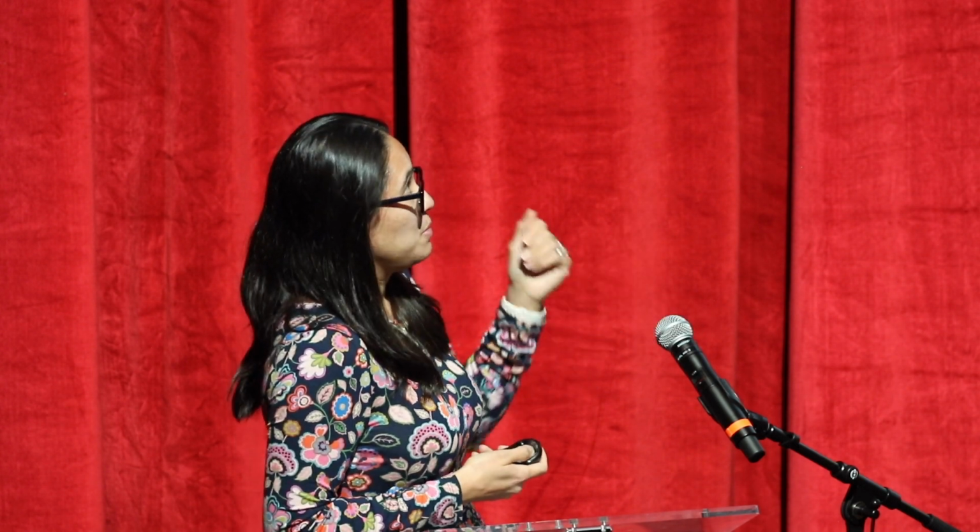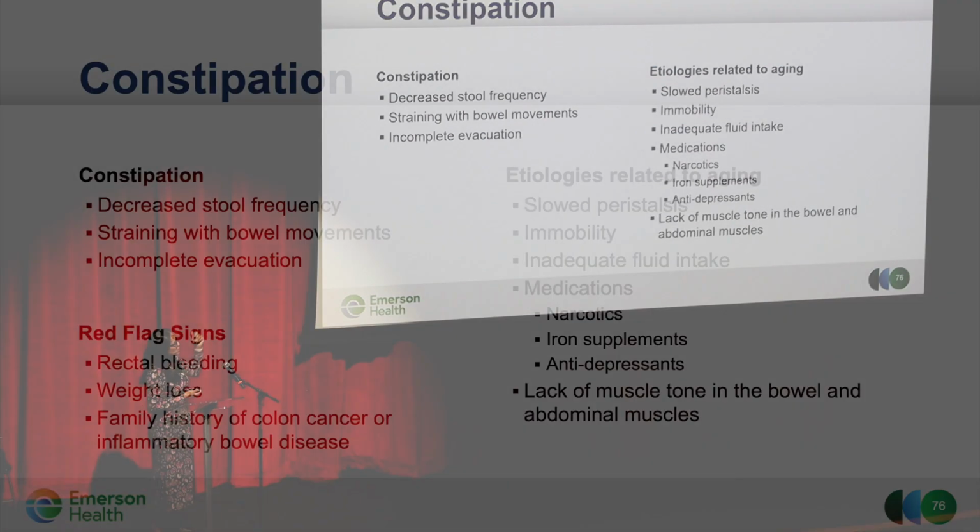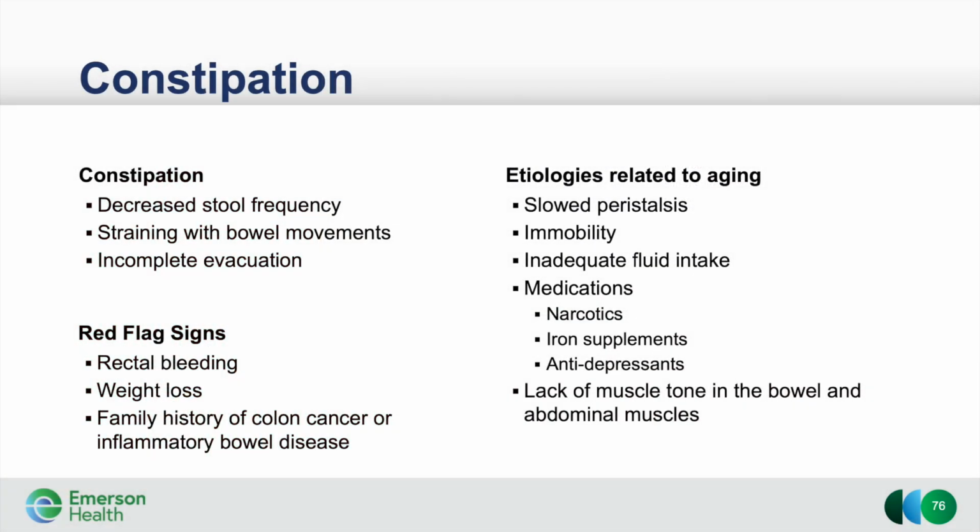But the management to begin with, the baseline stuff, is very similar for all types of constipation. Constipation means decreased stool frequency, straining with bowel movements, incomplete evacuation like I was just describing. We talked about some of these risk factors in different kinds: slowed peristalsis, immobility, not drinking enough water. Everyone needs to drink more water. I'm sure none of us are drinking enough water. Drink more water. Medications that slow down the GI tract, and decrease or lack of muscle tone in the bowel and abdominal muscles.